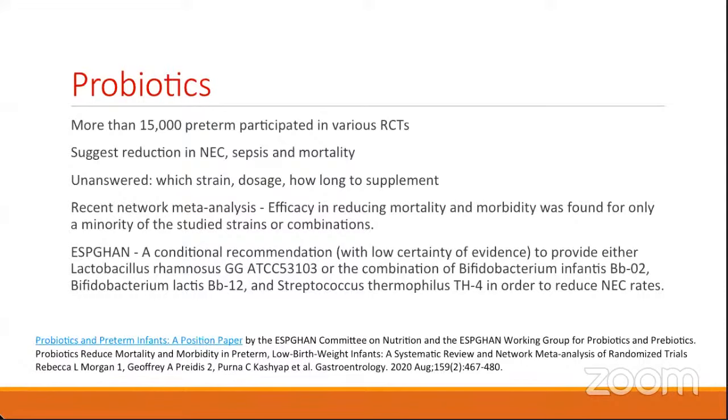So ESPGHAN has come out with a conditional recommendation, of low certainty of evidence, to provide either Lactobacillus rhamnosus or Bifidobacterium species in order to reduce necrotizing enterocolitis rates. And in general, we tend to start probiotics when you're at least at 0.5 ml per kilo per hour, when you've got milk going, and up to 34 weeks.